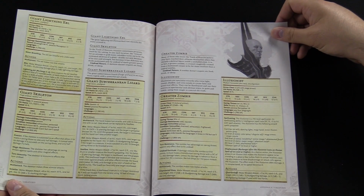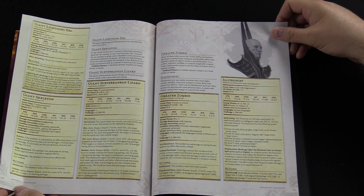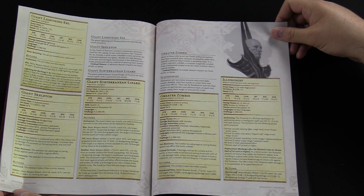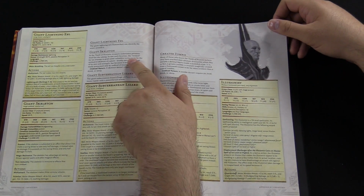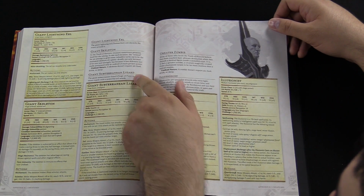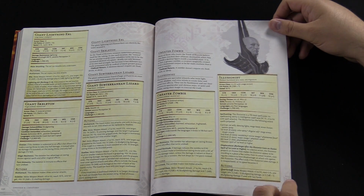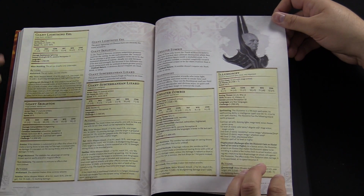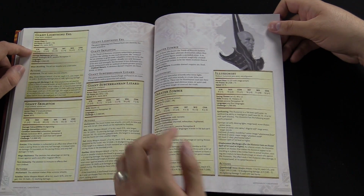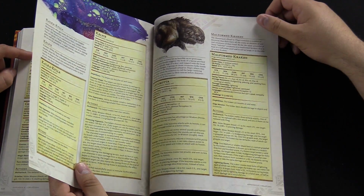The Illusionist. Greater Zombies. Greater Zombies are such jerks. Giant subterranean lizard. Giant lightning eels. Yeah, this one actually says Giant Lizard. Giant lightning eel can electrify the water around it. You're gonna use probably the giant eel from the. Do you think the DMG has it? I think that this is actually the final encounter. Oh no, it's right there. Duh. Yeah, I think this is your final boss.